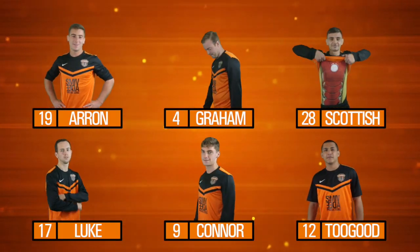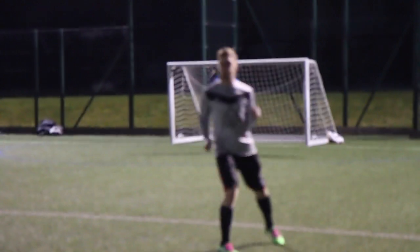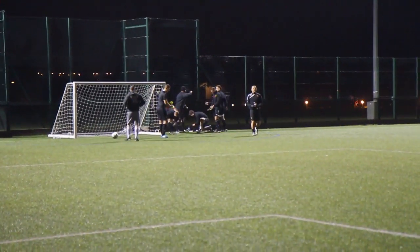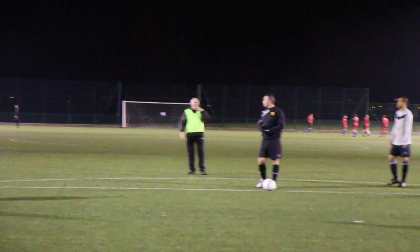We've got the likes of Aaron, Graham, Scottish, Luke, Connor and Too Good. You'll also notice there was no Sean tonight, so we've got Graham's mate Frank over to help us out in goal. Welcome, Frank. As for our opponents tonight, it's Stifford Town, a team that we lost to in the league a couple of weeks ago, and also a team that make it hard for me on the commentary because they turn up in Watford training gear. Luckily, I know a couple of the guys, so I'm going to name drop.